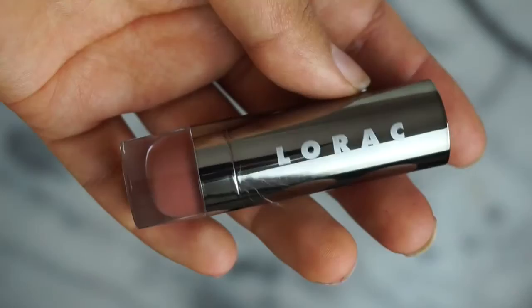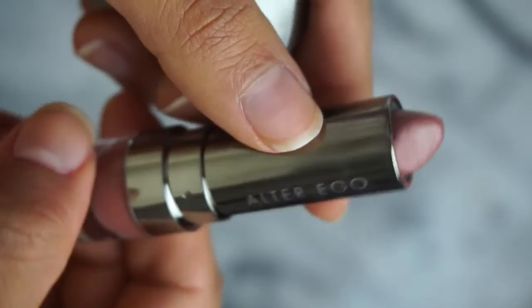I'm wearing one of them, and the one I'm wearing is by Lorac. It's called Secret Agent, and I've never done browns or mauve-y. It's not really mauve-y, but it's like a purpley, more brown natural color, and I really like it. I put it on when I bought it. I bought it at Ulta and I was like, hell yeah, so excited about that.